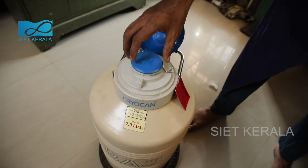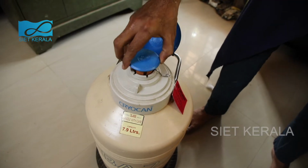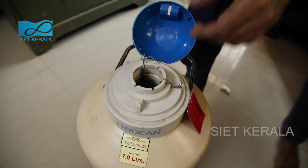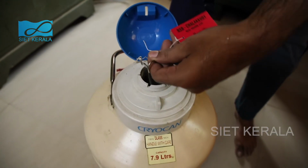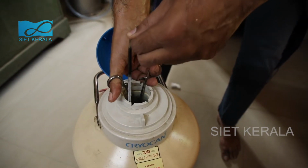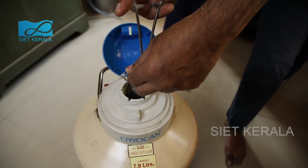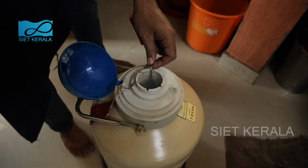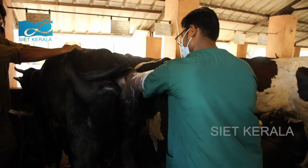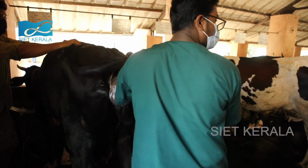Later, if you talk about the actual procedure of artificial insemination, you approach the cow with minimum disturbance. The cow should not be in an excited state. It should be calm, and it should be properly secured. That is very important. We must wear a glove on the left hand, and it should be lubricated with some mineral oil for easy passage into the rectum of the animal. Later, all the dung in the rectum should be removed.